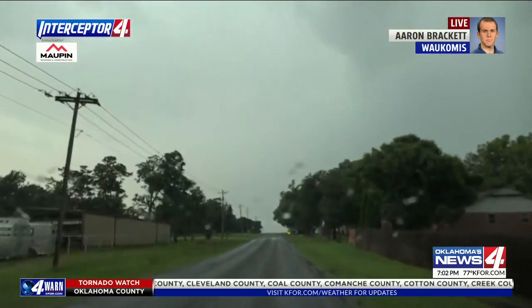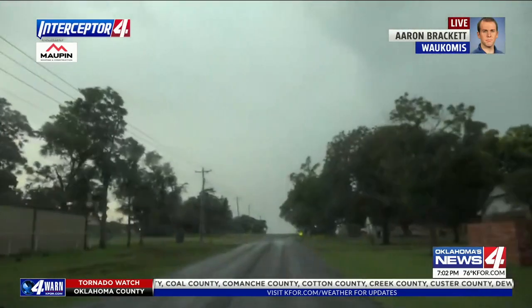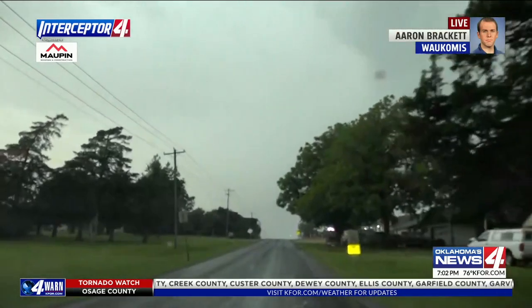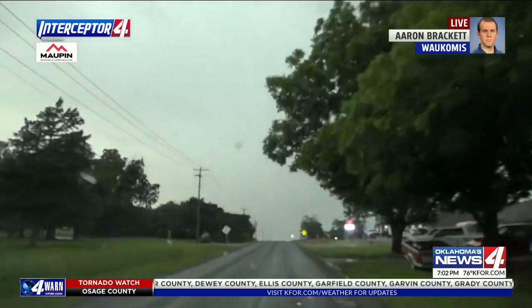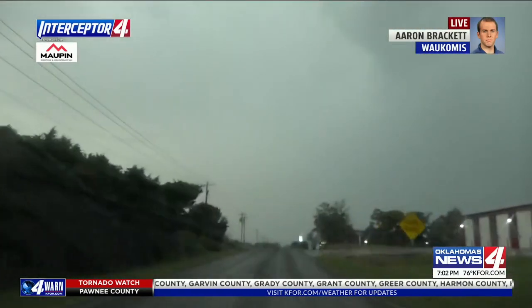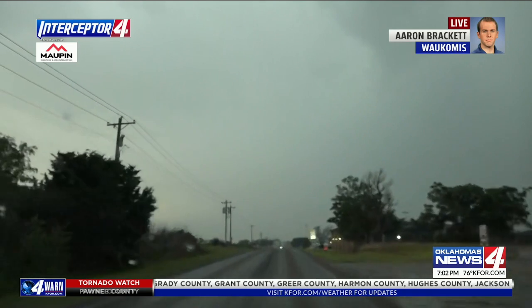Right now we're in Waukomis, heading due west out of Waukomis, and after we crest the hill a little bit, might be able to get you a look. We could see a lowering just a second ago when we were on Highway 74. Might be able to see right now. So you'll probably see a picture here in a couple seconds.